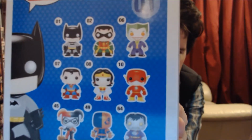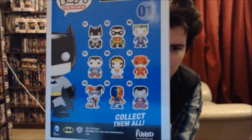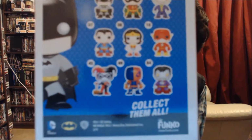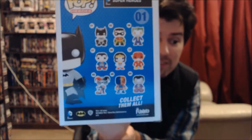Don't know if you can see that, but on the back you got Batman, Robin, Joker, Superman, Wonder Woman, the Flash, Harlequin, can't see who that is, Deadbolt, and Bizarro, who I've never actually seen this pop of, but it looks pretty cool. So this is actually the only one I've got in this series, I believe. Yeah, it is. That's the only one I got.